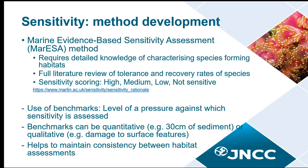So the method that we use to assess sensitivity is our Marine Evidence-based Sensitivity Assessment, also known as the MarESA method. And this was developed by the Marine Biological Association in the UK. So this does require a detailed knowledge of the species that you're writing the assessment about, as well as a full literature review and evidence and data of their tolerance and recovery. And this outputs a sensitivity score of high, medium, low, or not sensitive.